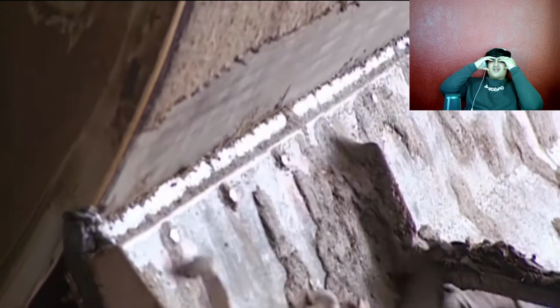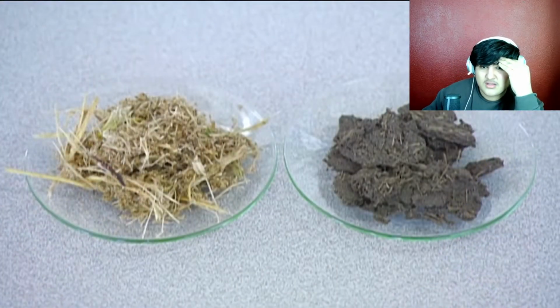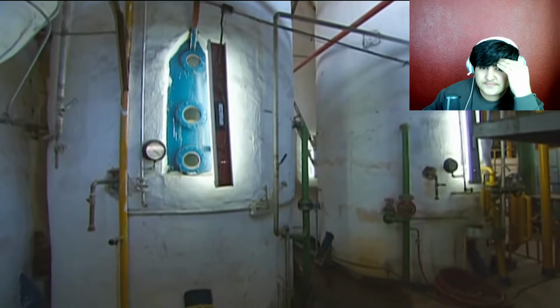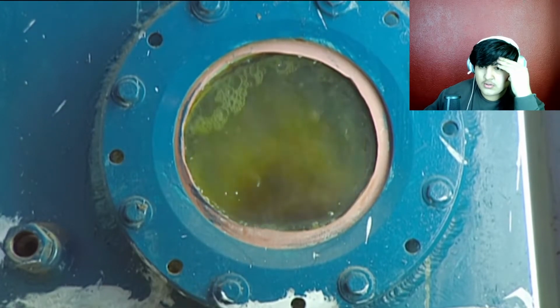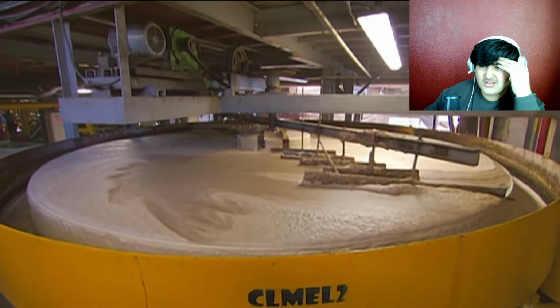Workers filter the residue, known as mud, from the clarifier tanks to extract any remaining sugar. There's no waste here. The mud will fertilize the cane fields, and the bagasse left over will be burned as fuel. The clarified juice collected from the clarifier tanks now boils in a series of evaporators. This brings the concentration of the sugar in the juice up from 15% to 60%. Oh, damn. Then the juice collects in 15-ton tanks to clarify even more.